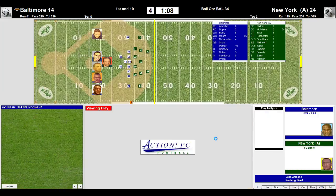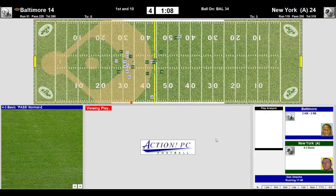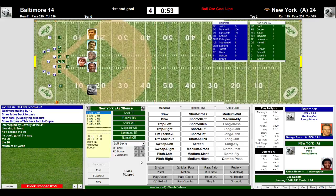to Lenny Moore. Shaw back to pass. He has time. He's looking, and he throws a pick six. No, it's not a pick six. It's almost a pick six. Beverly returned it 42 yards. That's Randy Beverly's first interception. Shaw was looking for Lenny Moore on the medium out. Beverly stepped right in front of it, and he is brought down inches away from a touchdown.